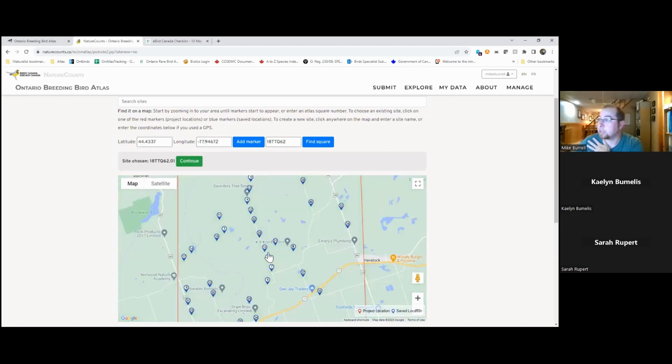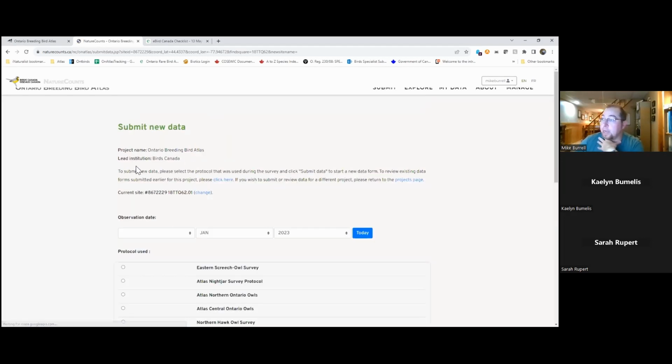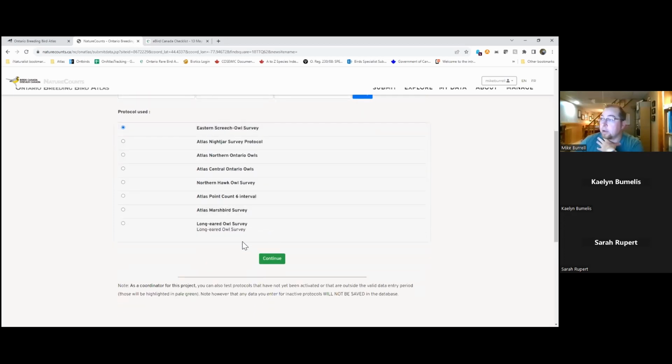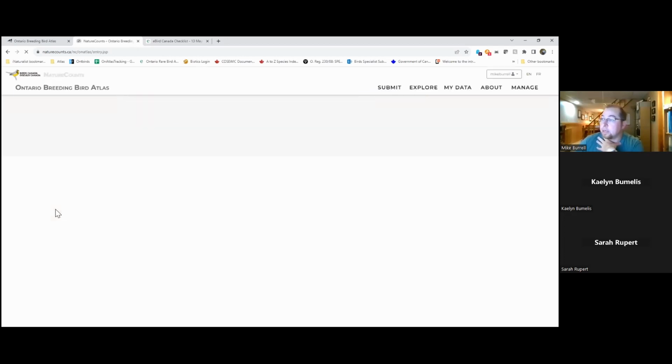So I'm going to click on a station. So this is point number one in 18TTQ62.01. I'd click continue. And then this is where I select my date. So if it was 10th of March, 2023, and then I would pick which protocol I was using. So I was using an Eastern Screech Owl, click continue.